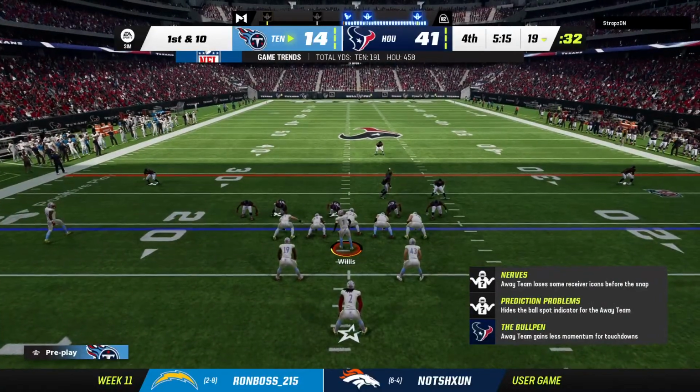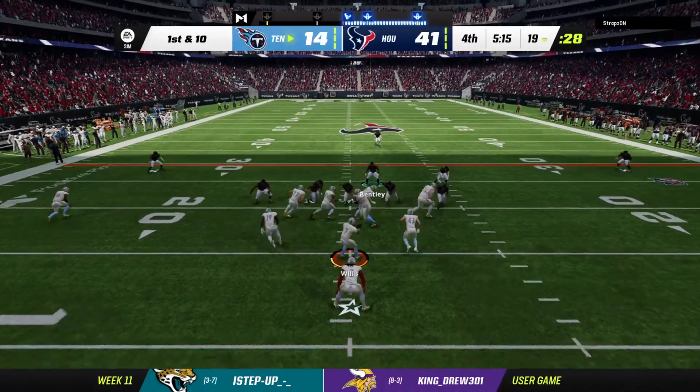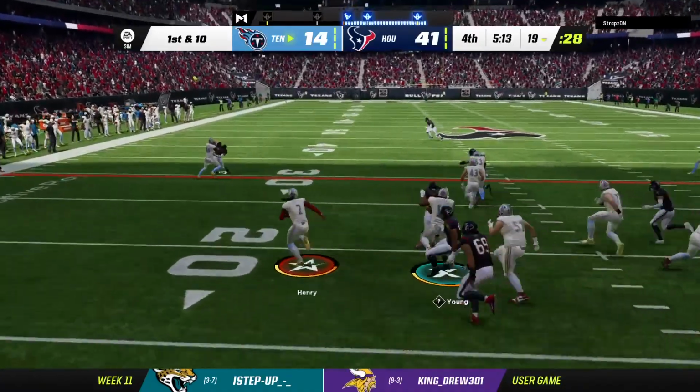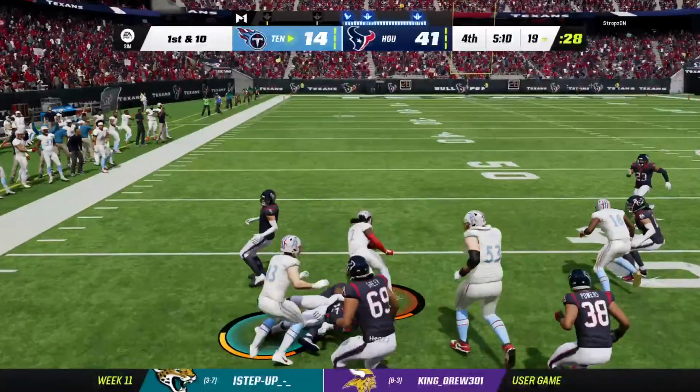The Titans offense set to begin the drive. It's now appearing that this losing streak is going to continue. You know, the coaching staff was confident that this was going to be the game to stem the tide, but that just has not been the case.